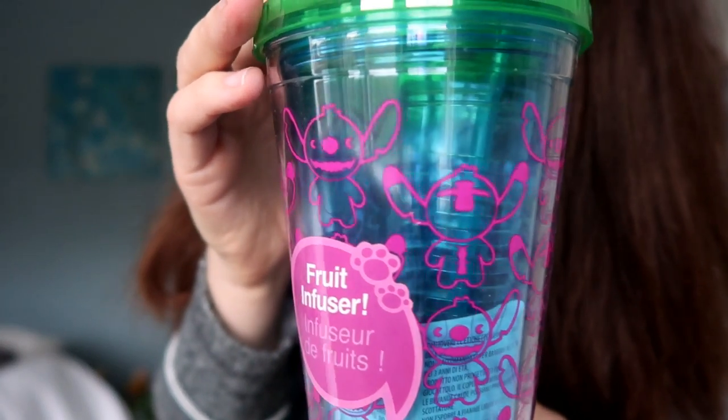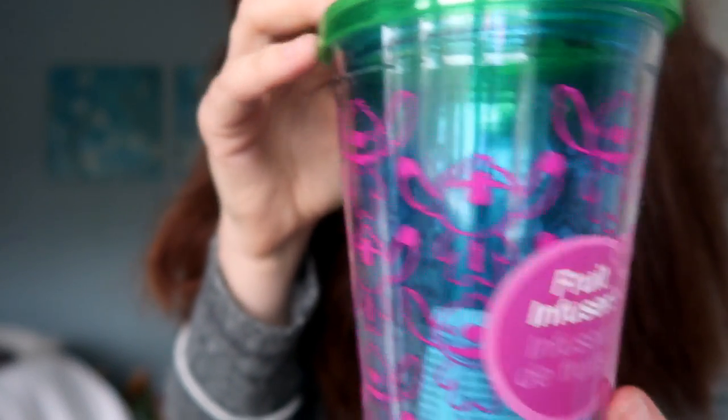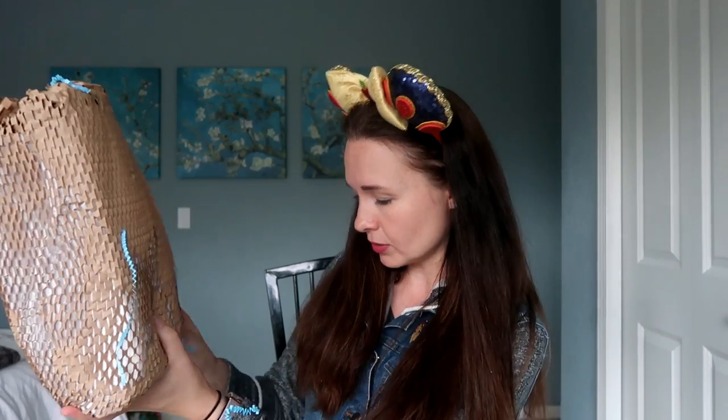And here's a little close-up of it. It just has little stitches kind of all over. And it says fruit infuser with some little paw prints. And the price on this is $9.99. All right, and this is the last item in the box. It's quite large. It's wrapped up very carefully, so I'm guessing it's going to be fragile, breakable.